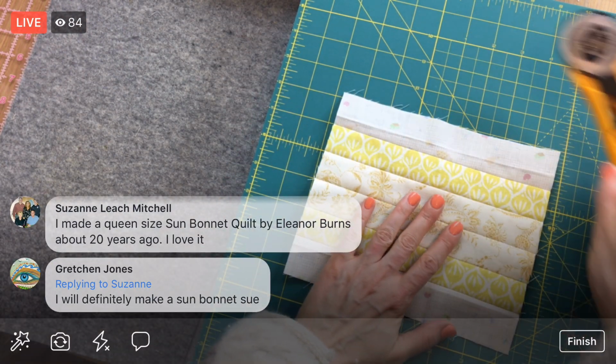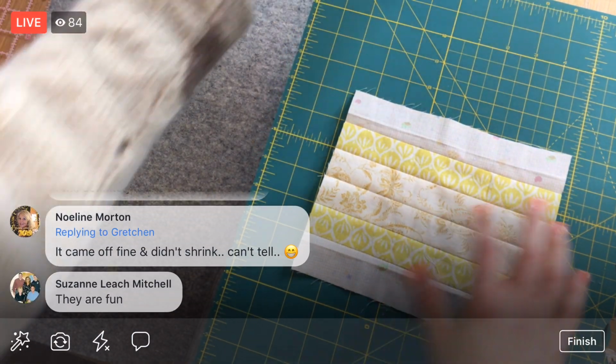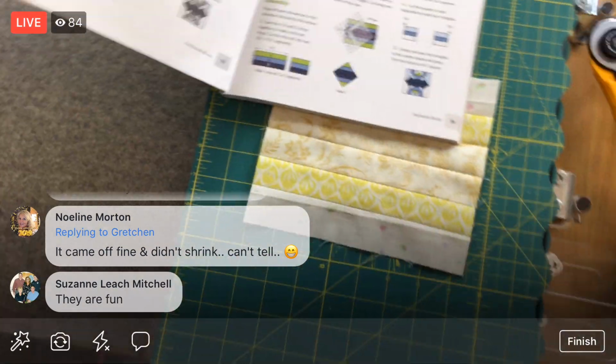So all right, let's do the next step. I want to make sure that we get through the next step before we stop for the night, but I think we'll definitely get this done tomorrow, you guys.